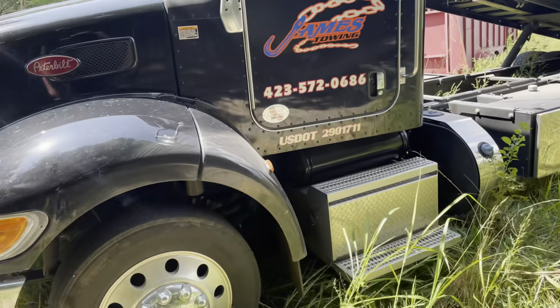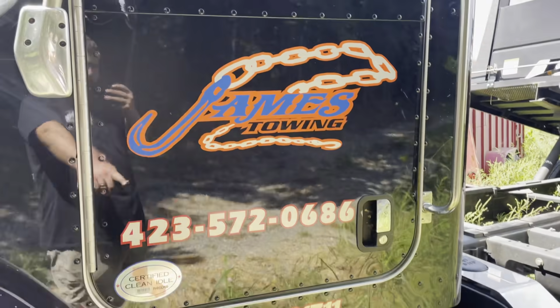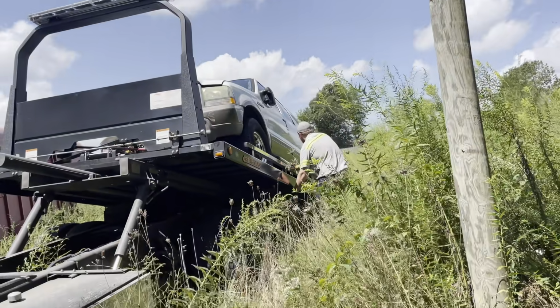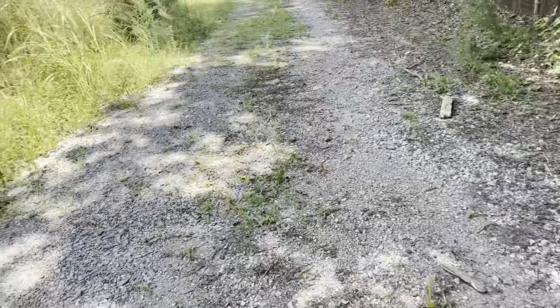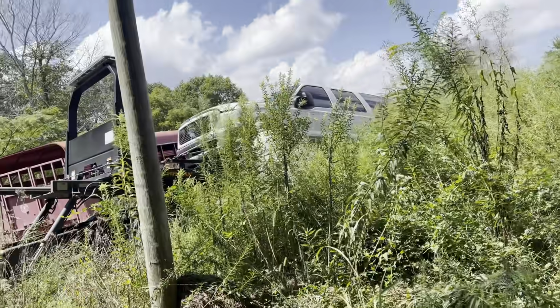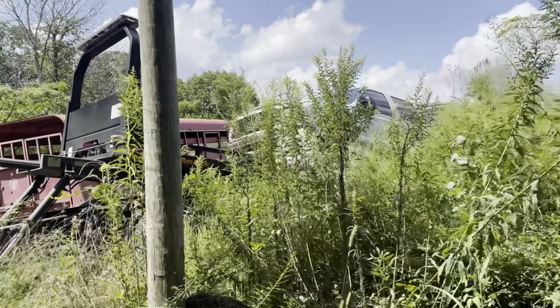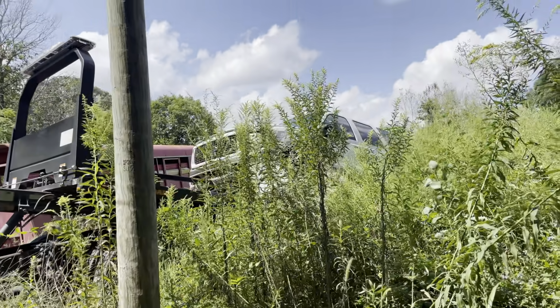There it is, boys. James Towing. There's my boy Jeremy right there. He takes care of us for sure. So at least give him a shout out, guys. Give him a call and tell him a big thank you for helping us out always. Anytime we have a problem, they're always there.